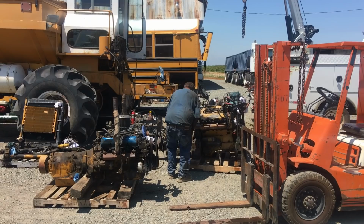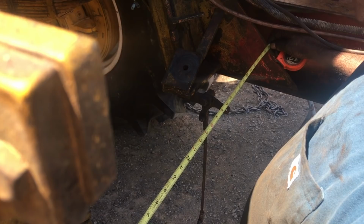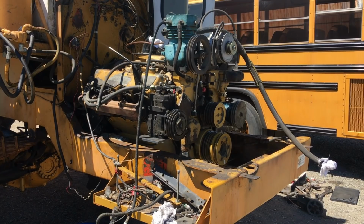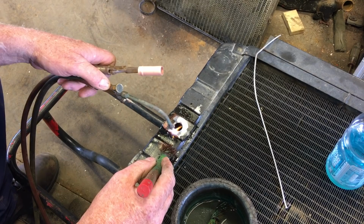Both motors are out, safe and sound. Jerry measures the frame as he'll need to add some additional motor mounts. He'll cut some new shock absorbers for those mounts. Look, the new motor is installed and the radiator is on. We take the radiator into the local radiator repair shop because we need a new port for the coolant return. That was fun to watch.